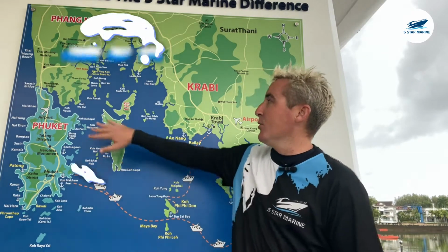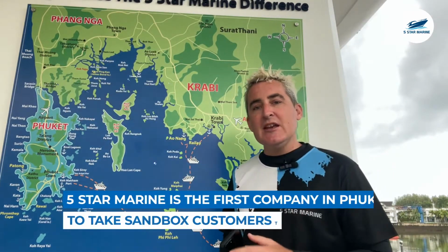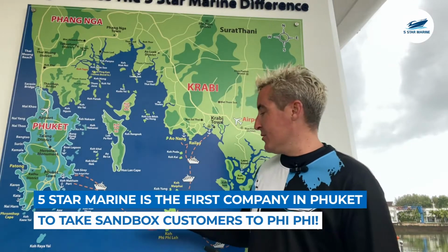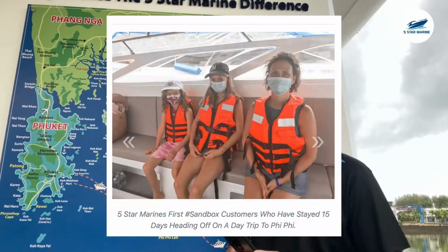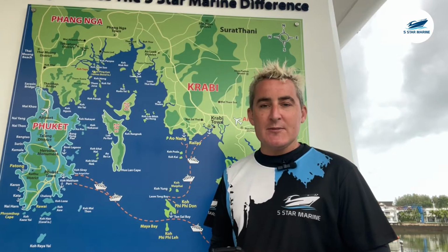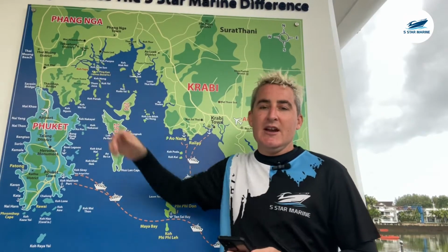We're going to be heading out on the sea today and we're going to go and explore the Phang Nga Bay, James Bond Island area. In fact, we're the first company in Phuket to take Sandbox travelers out there. Actually, back in July, we also were the first company to take Sandbox travelers out to PP. So if you are in Phuket right now, part of the Sandbox program, and you would like to get out to Phang Nga Bay or James Bond Island, it is possible.